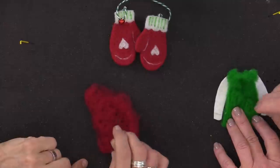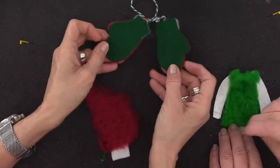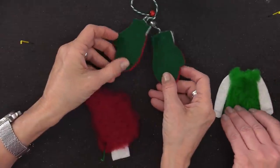So I wanted to show you that for us on the back, we have a solid piece of felt covering our back here.